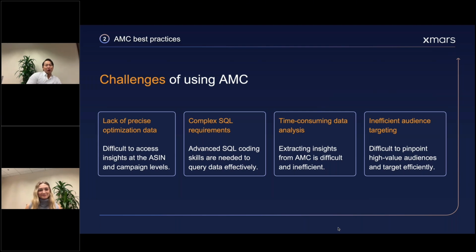At the end of this, we'll show a quick demo of XMars, but I think a lot of what we focus on is exactly what Ashley just mentioned. One of the biggest challenges of AMC is, number one, people think that there's this massive technical barrier where obviously you have to know SQL, but it's not just SQL, it's Amazon's version of SQL. So there's even like a 10 to 20% variance on the standard SQL language. And so I think what we're doing here at XMars is we've built a no-code solution.